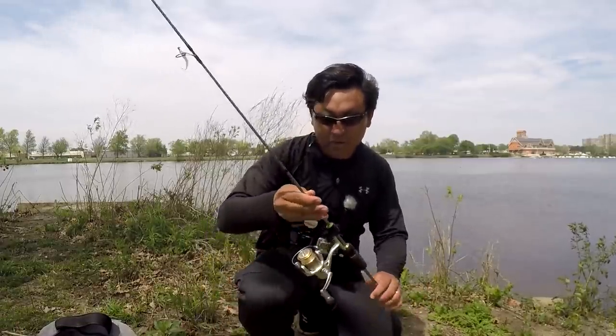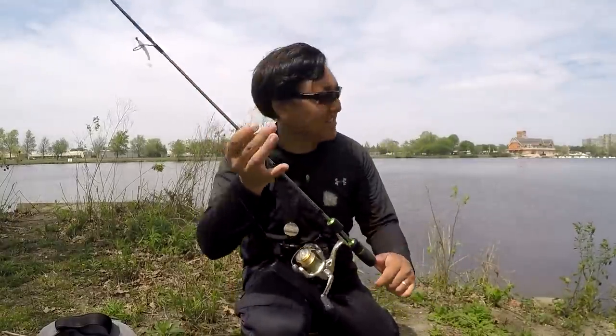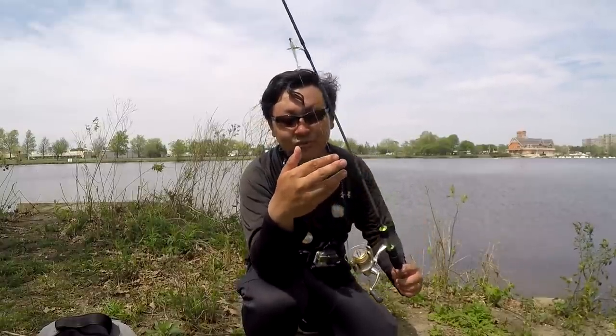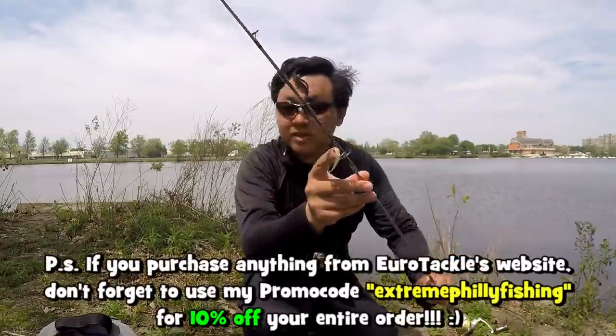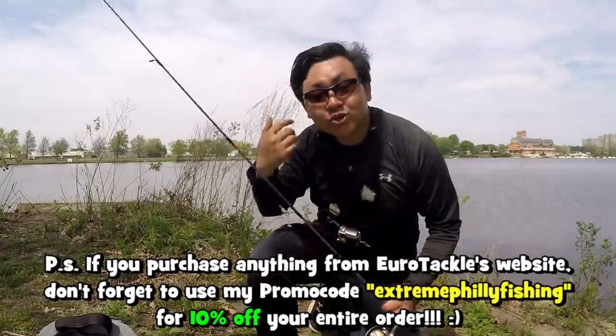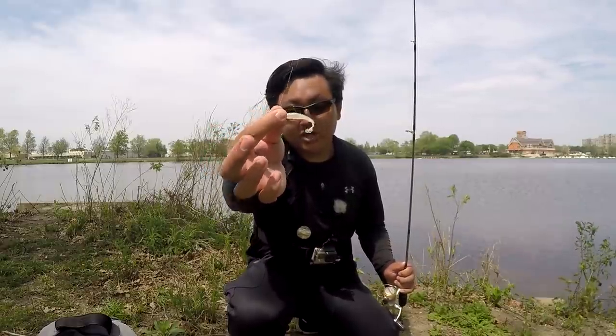So I got my ultralight setup with me, my trusted Cast King Calamus, with my Shimano Sedona 500 FD and Cast King Fluorocoat 4-pound test line. And we got the Aero Tackle B-Vibe, same lure that I used in the previous video, on a 1/64-ounce trout magnet. This is perfect for multi-species. It resembles a little fish, micro paddle tail. We're just gonna roll with it and see what comes.